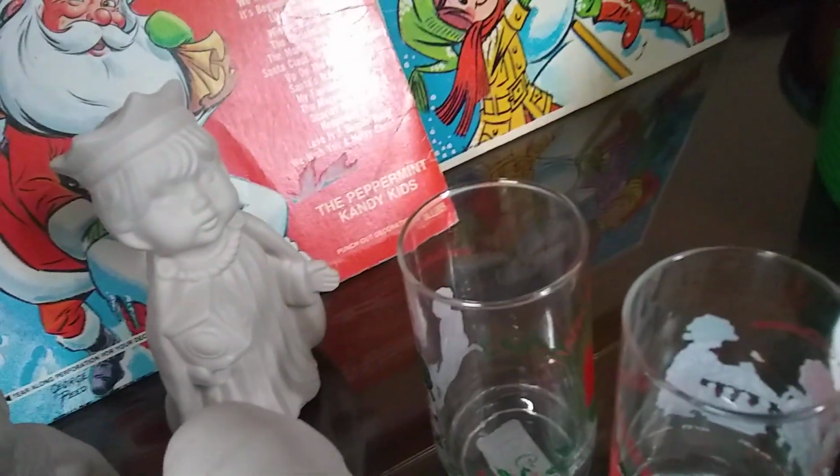Let's see if I got a piece of paper to stick in there. Actually, hold on one second. I might can see it better if I do this.